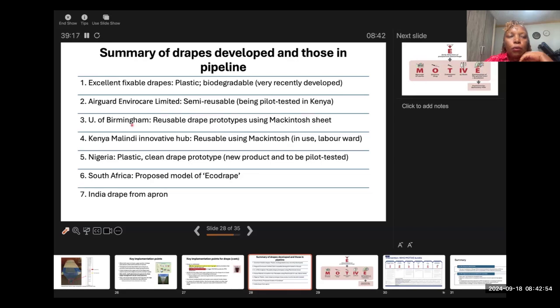Then U of Birmingham, reusable DREP, prototype using Macintosh sheet. Then Kenya Malindi Innovative Hub, reusable using Macintosh, in use in labor wards. Then in Nigeria, we have plastic clean DREPs, prototype new products, and also being tested. And also in South Africa, there is a proposed model of eco DREP.